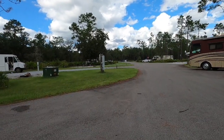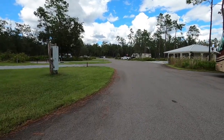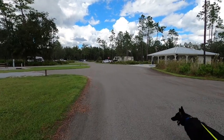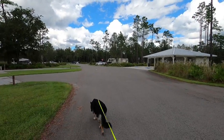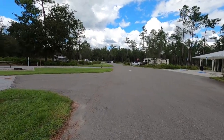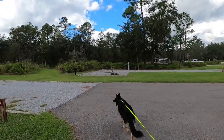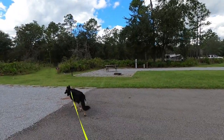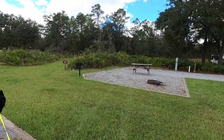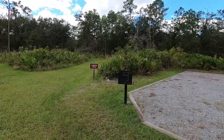7, 8, and 9 are all on the left, with the public bathroom, showers, ice station, and fish station on the right hand side. And that completes the loop. Now this says Campfire Circle down this way here. So it looks like from site number 7 or 8 or 9 you can get to Alligator Trail.